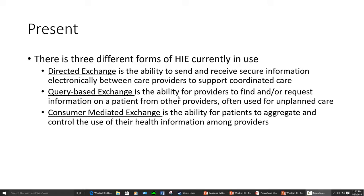The second type is query-based exchange. It is the ability for providers to find and request information on a patient from other providers, often used for unplanned care. And that goes back to the emergency rooms. If a patient comes in, this allows the physicians to access patient information, such as medications, recent radiology images, and maybe even problems that the patient might have, and that allows them to better treat the patient and to avoid adverse medication reactions or duplicative testing.